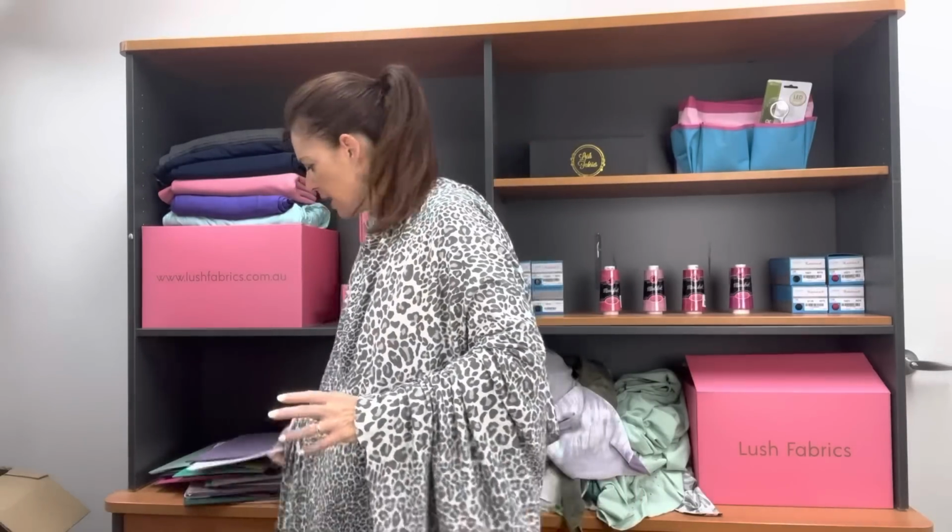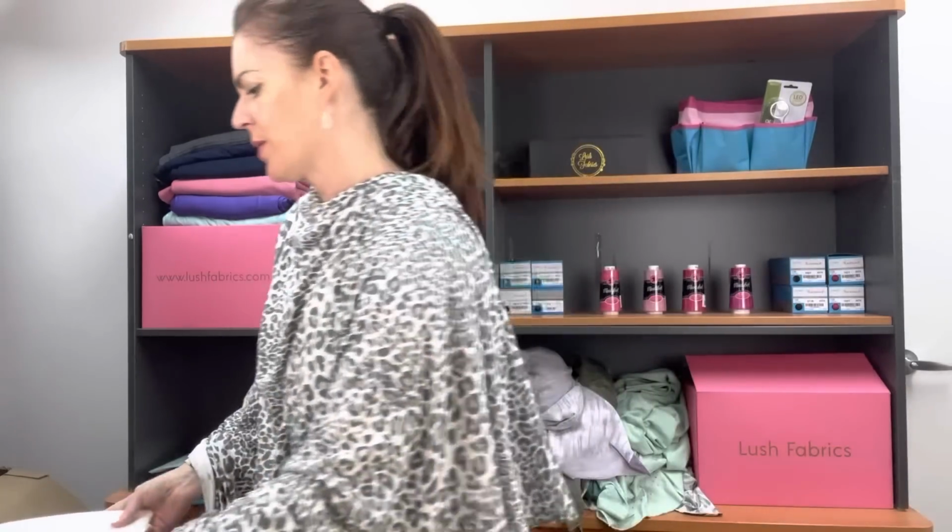We have put this one with Ivory French Terry, which is really nice and warm as well, and also Dusty Blue, just to get that little bit of blue that's in there in the middle and just make it pop. So this is your Lush Sunday special, partly because I just love super soft Harchi and I think everybody should try it. It's so lovely and soft.